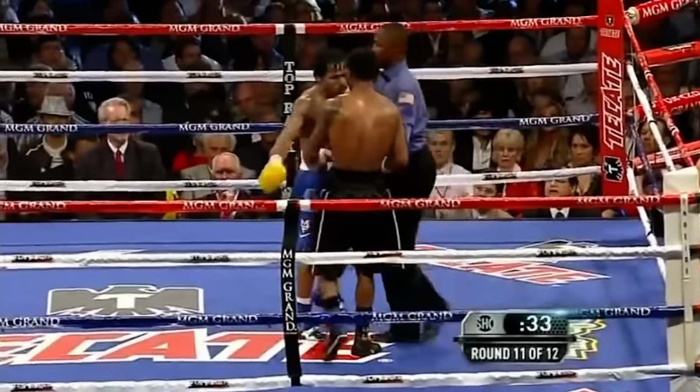Two minutes remaining in the WBO World Championship. Manny Pacquiao cruising. It's been hard to look good because Shane Mosley has been a defensive, retreating fighter. And on the inside, Mosley holding a lot, trying to buy some time. Shane Mosley looking every bit of 39 years old.